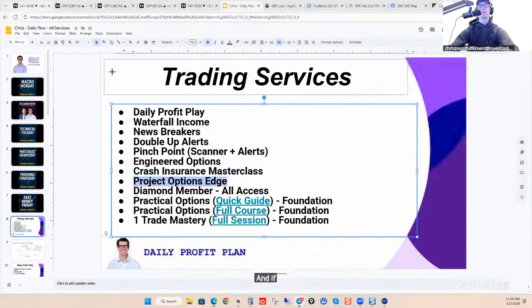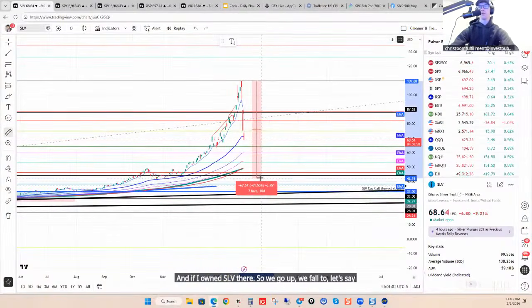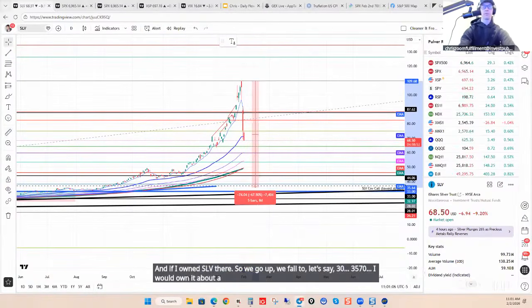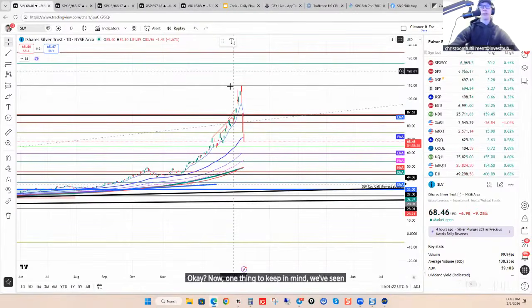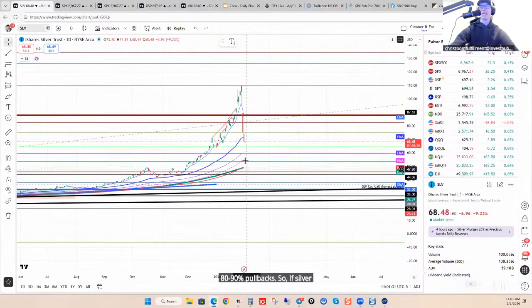And if I owned SLV there, so we go up, we fall to, let's say 35.70, I would own it at about a 67.5% discount. So 67.5% discount from the recent and crazy all-time highs. Okay. Now, one thing to keep in mind, we've seen some blow-off tops in silver in the past, 1979, 1980, 2011. They've resulted in like 80 to 90% pullbacks. So if silver does the same thing again, well, I guess nobody learned their lesson.